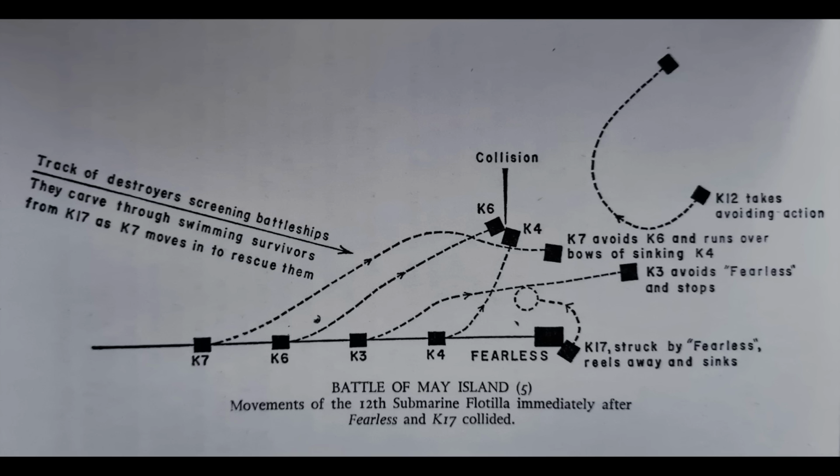Somehow, as the sub sheared down the port side of the cruiser, no one aboard was killed by the collision. Water rushed in uncontrollably, the doors were closed, and the men all scrambled up onto the deck. The sub sank rapidly by the bow, dumping all of the crew into the water.